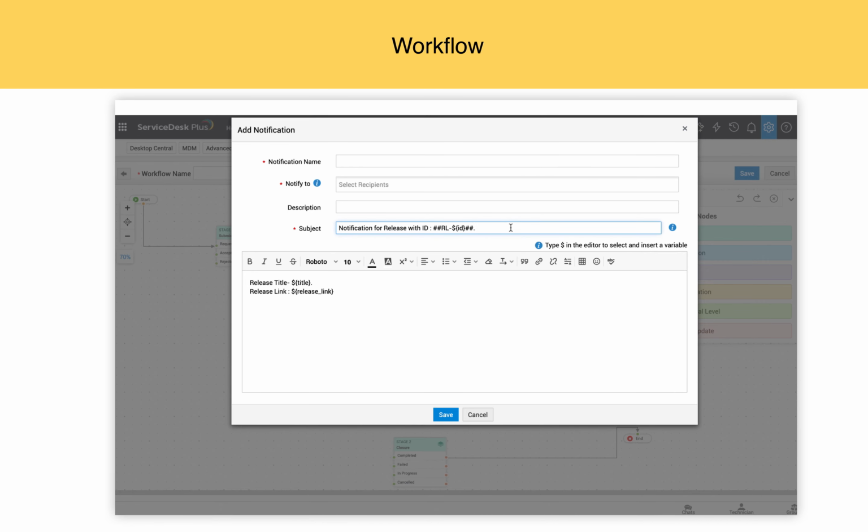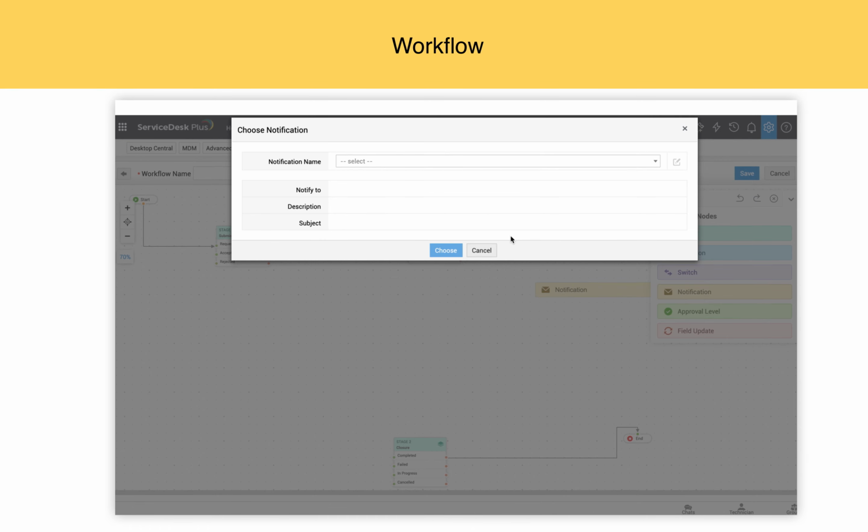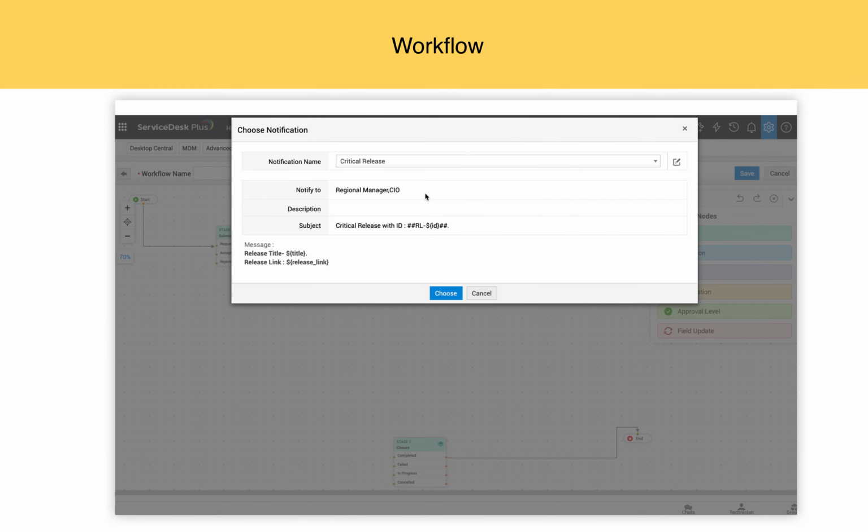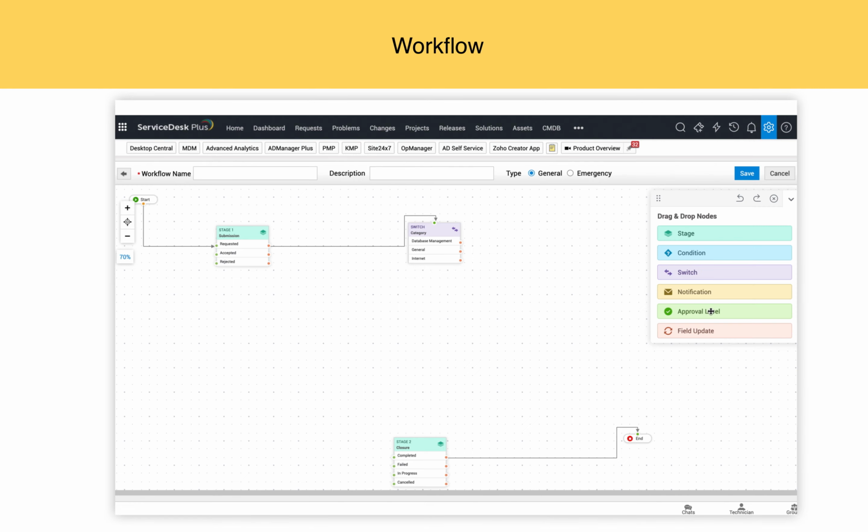In the subject and message, as we discussed earlier in the stage and status, you could just add the dollar symbol. It brings all the release values, and you can choose the values that are required to send out the notification. Once you've created the template, you can choose the template that you created, and then you can choose who needs to be notified. You have notified to, description, subject, and the title.